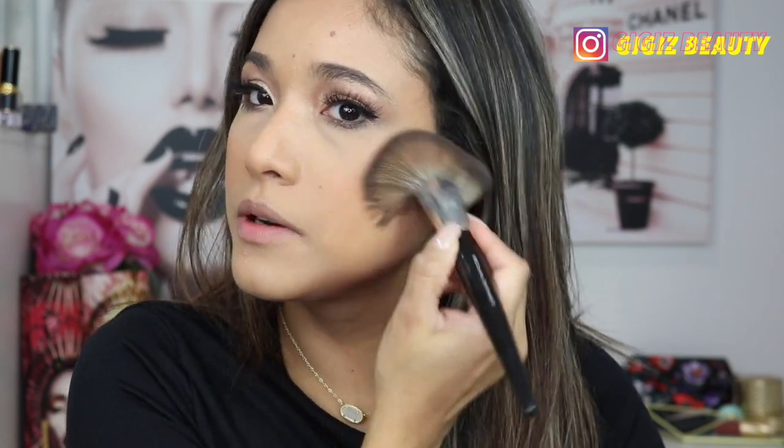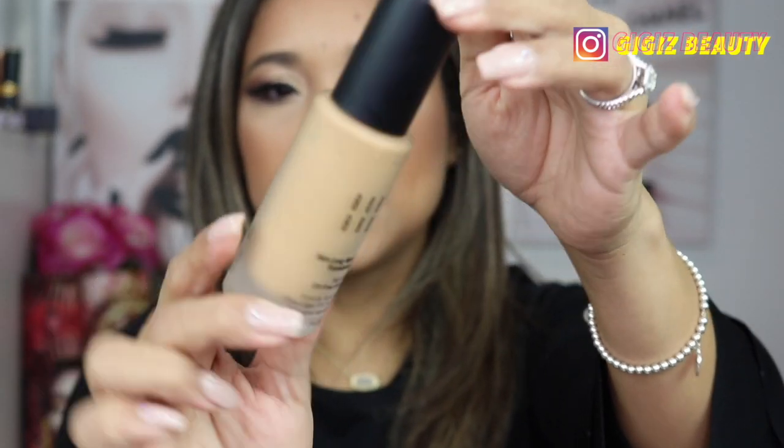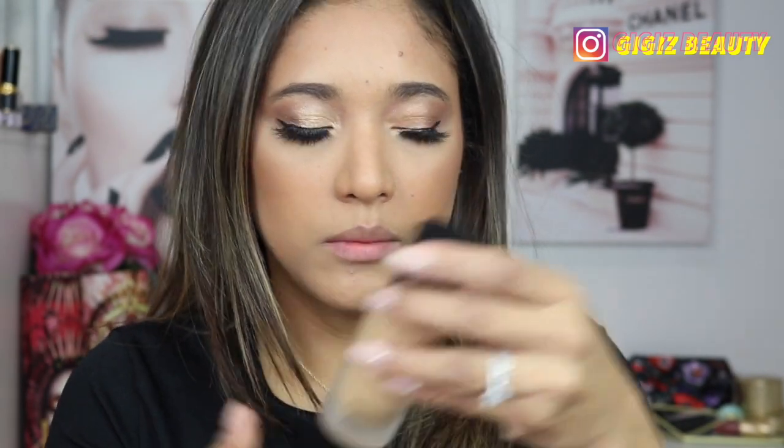And by the way, I forgot to mention I am wearing her foundation today, which I haven't worn in a long time. I purchased this when it came out, when it was new last year. I really like it, and I forgot about it. It's this one, the Skin Long Wear SPF 15. I purchased it last summer. It is a full coverage foundation, actually really natural looking. So this video reminded me that I need to use it a little bit more.